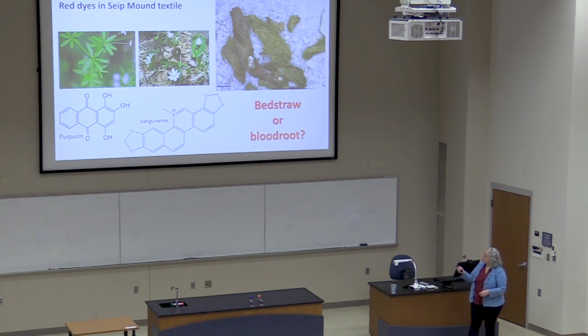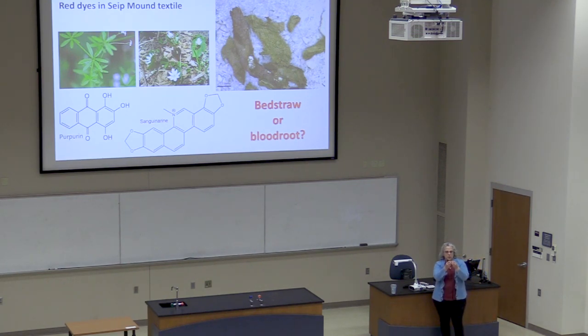Bloodroot, on the other hand, has a really thick root that when you break it, oozes what looks like blood. Well, guess that's where it got its name, right? It oozes this dark red color. So there was kind of an argument in the literature that, who would pick something this tiny and small and labor-intensive when you can just pick some of this plant and there's obviously dye oozing right out of it when you look at it.